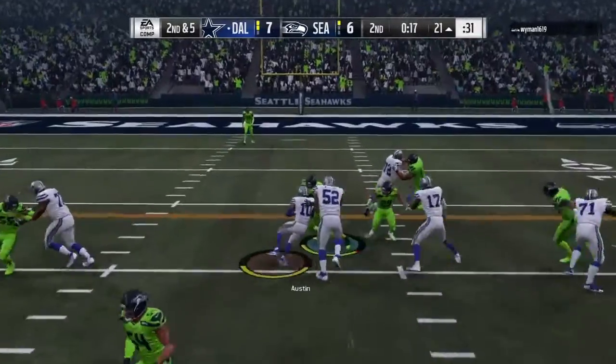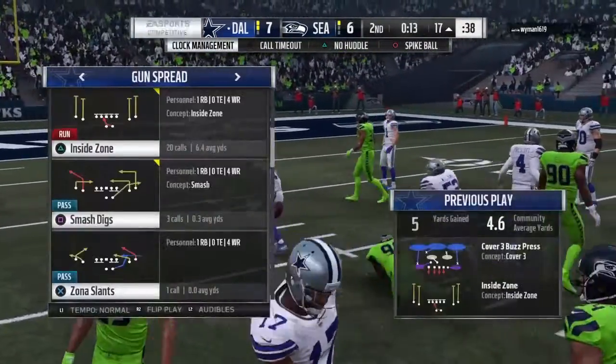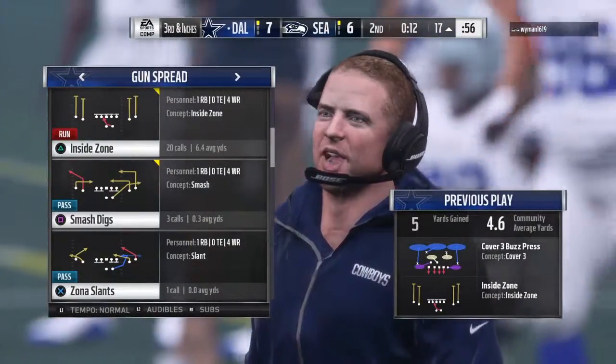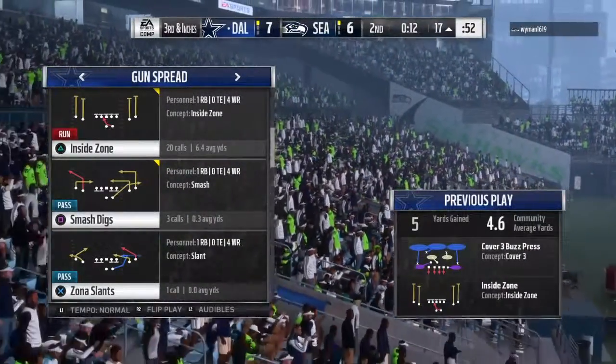From the shotgun now, here's an inside give. After a gain of 5, they'll wind up being about a length of the football short here on 3rd down. The Cowboys going to use their second timeout now as they'll stop the clock with 12 seconds to go in this first half.